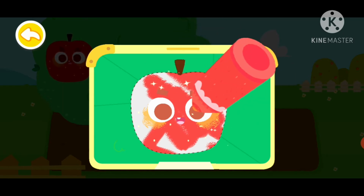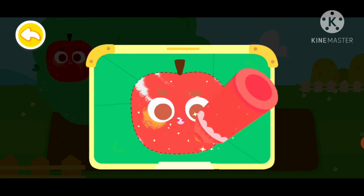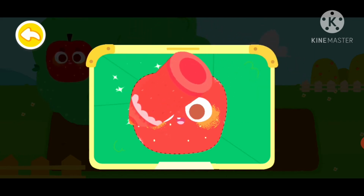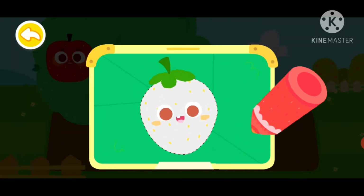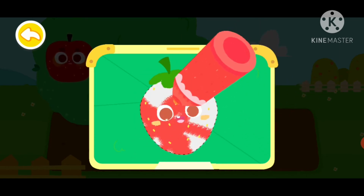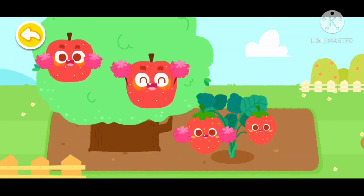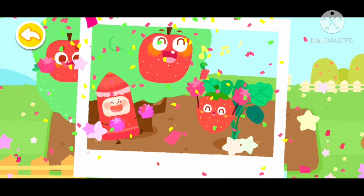The red apples are sweet and juicy. The red strawberries are rich in nutrients. Wow, the red fruits are so pretty. We are all red.